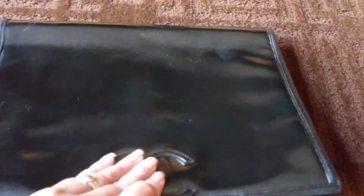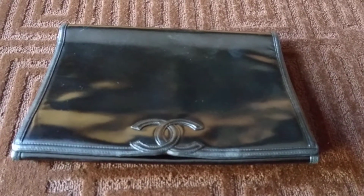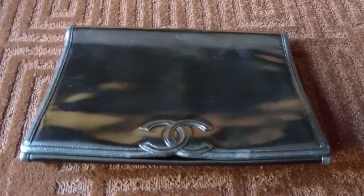Yeah, so look at that. So if you fill it up, this is like in an envelope style. This is a flap bag. So there you go. So it's just missing a strap.